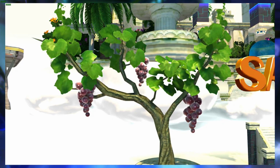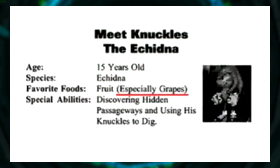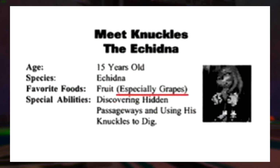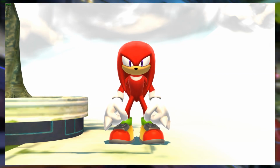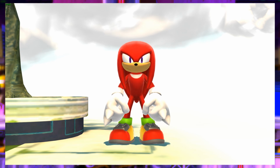The first being Sonic Adventure, which was the game where Eggman got his name. In White Space, Sky Sanctuary has trees with grapes in them. Knuckles' favorite food is stated to be grapes in the Sonic 3 manual, and Sky Sanctuary is also where Knuckles is saved in Sonic Generations.